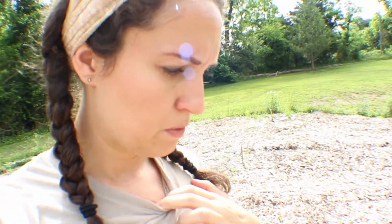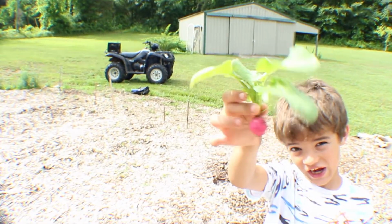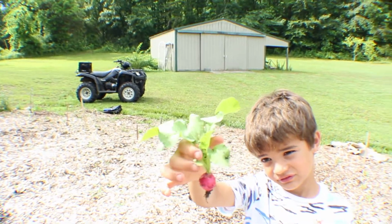So the first things that I planted were lettuce, radishes, chard, and carrots. And as you can see, they're doing pretty good.